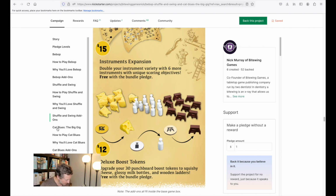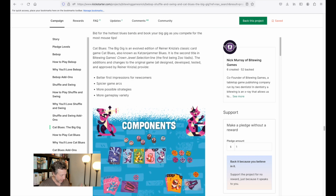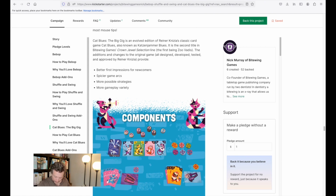So the last game down here, Cat Blues, The Big Gig, this is the sort of reimagining of the old Reiner Knizia game, which was just called Cat Blues. That published in 1998. If you wanted to look that one up, it's got a 6.0 on Board Game Geek, and it's got a 1.43 complexity rating, which is very light. Anything below a 2.0 is light, light, light. And it is a card game with bidding and set collection. It's kind of described as being like Rummy, but with some auction rules added in.